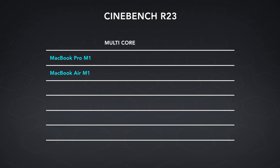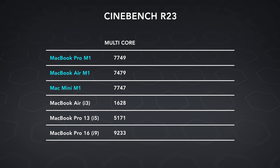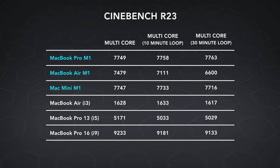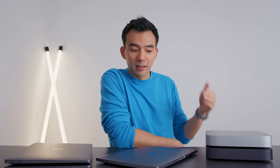And this is where you start to see a bigger difference between the three machines, the MacBook Pro and the Mac Mini, because they are actively cooled, like they have fans inside them. They can maintain a high clock speed throughout the entire duration of the test, to the point where there seemingly isn't very much thermal throttling, even if you let this test extend on indefinitely. Like, they're just able to keep up with the heat output of the M1 chip.